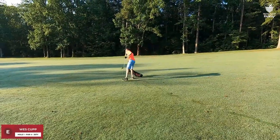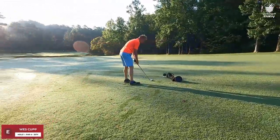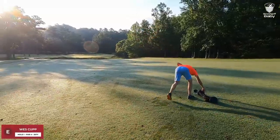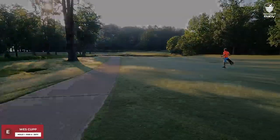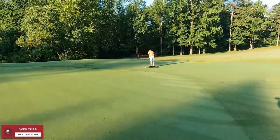So we get a quick look here at Wes Cupp on the first hole. Adam, that camera guy sounded an awful lot like you. The one following Jason Hawkins? Yeah. Well, yeah, I sprinted back to the broadcast booth right after I took that shot. Double duty. Impressive.